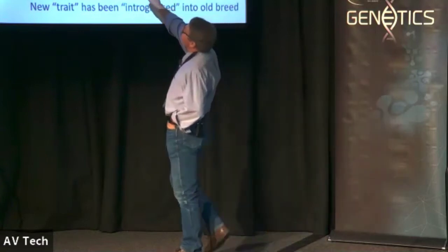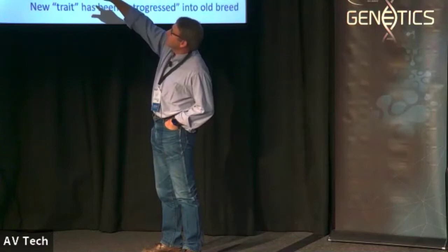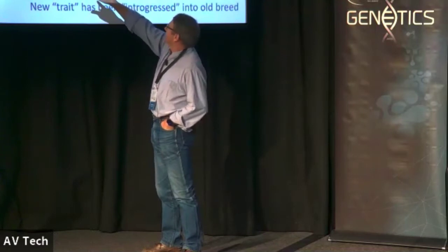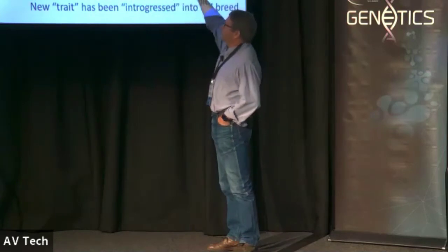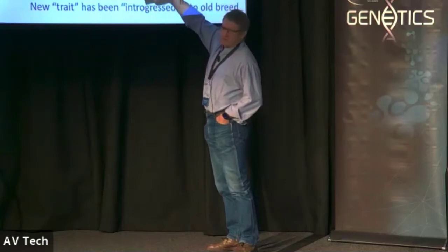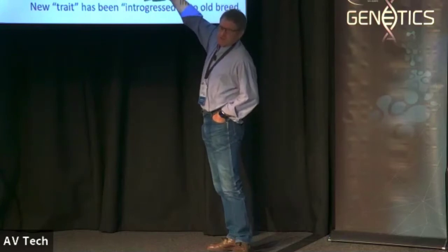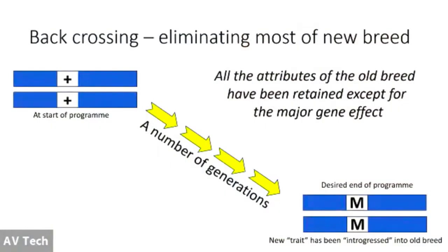So instead what I might want to do is backcross my plus animals and then do some selection for a number of generations until I end up with individuals whose chromosomes are just like they were in my original breed, except I've changed the gene or genes for this true breeding attribute.